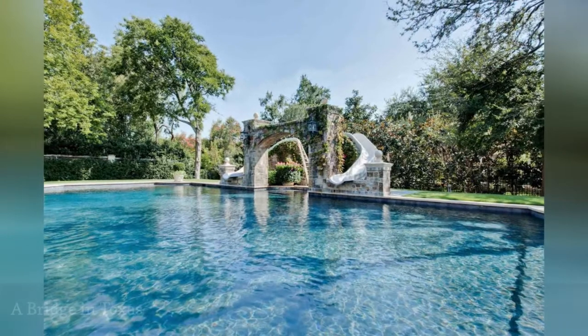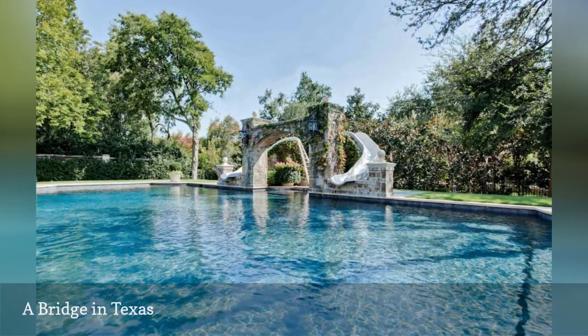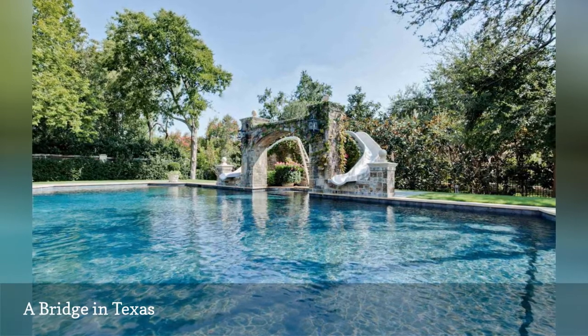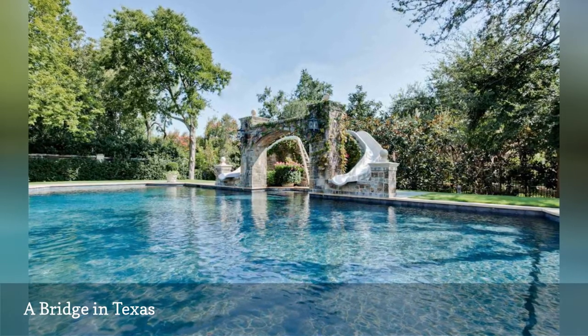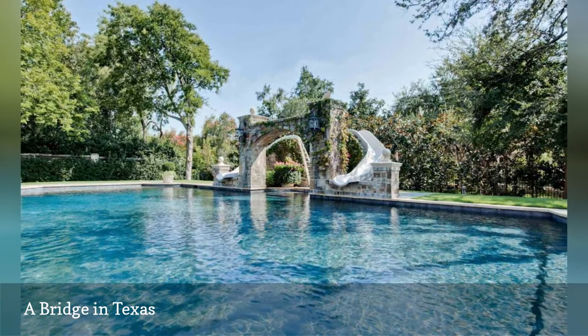A large rectangular pool features a Tuscan-style bridge for a change of view or a thrill ride down the slide. Designed by Rosewood Custom Builders, the vine-covered structure is also nice to look at.